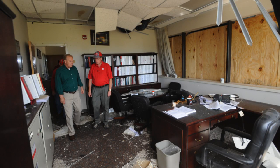This is inside Dave Benfield's office. If Dave had been there, I'm not sure Dave would be with us today. It just literally destroyed his office. Glass was everywhere. Ceiling was down. Fortunately, he wasn't there. He was down in Jackson at a field day. And when he got back, he saw his office. Guess what he looked for first?